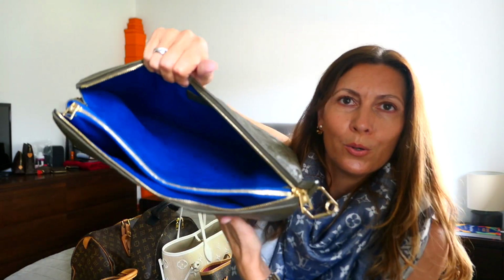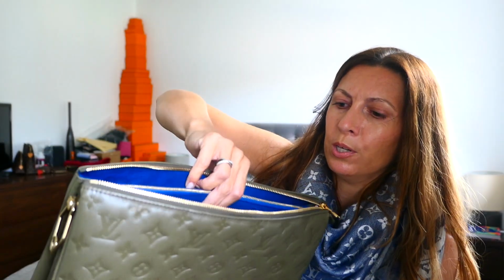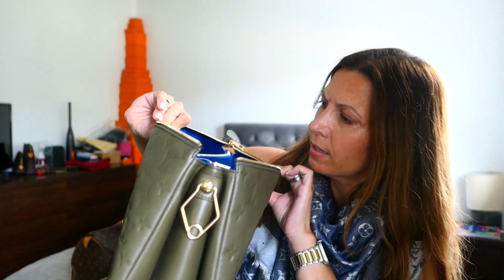My Custom MM in khaki, and I got this the first time around. As soon as I saw this on social media, I was like, I want that bag. So I was sort of on the waiting list for it when it was released. Gorgeous electric blue lining. Mine is made in France.